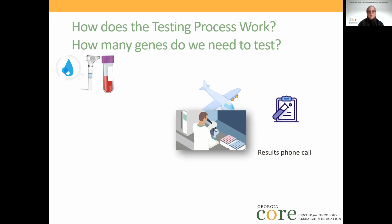How many genes do we need to test? Well, certainly we need to test the BRCA1 and the BRCA2 genes, okay? But these days we take an approach of a panel gene test. So instead of just testing one or two genes, we can test about 35 genes associated with hereditary cancer, which includes BRCA1 and 2, but other genes.